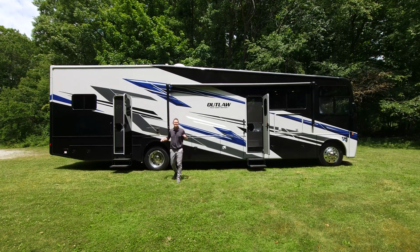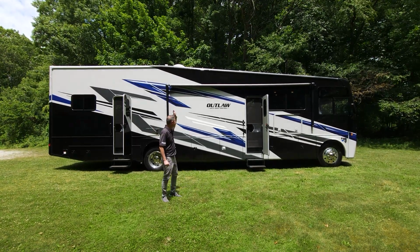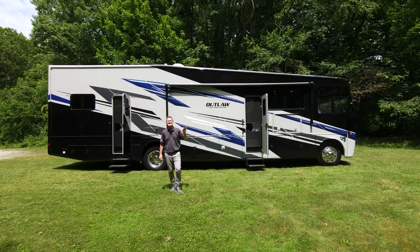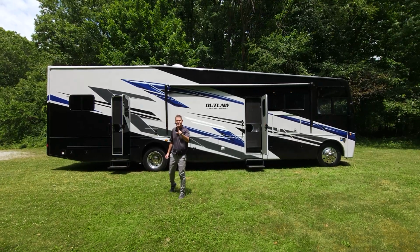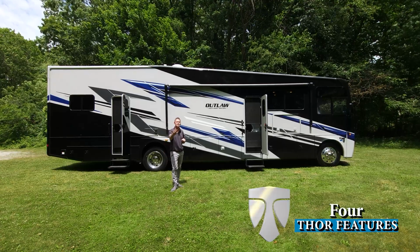There is nothing else like this on the road. This bad boy is the 2025 Outlaw Wild West Edition 38K. It is a toy hauler and can take you and all your gear anywhere you want to go. It's Steve from Thor Motor Coach with 4 Thor features you are going to love.